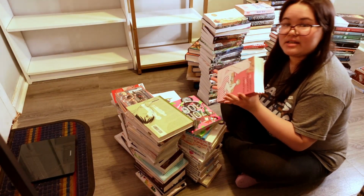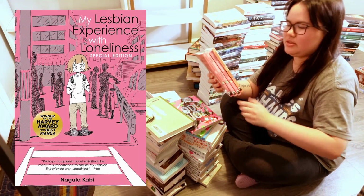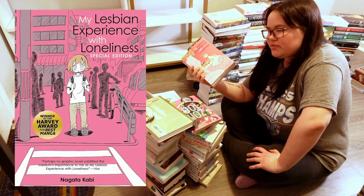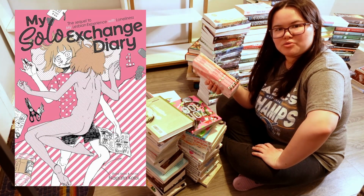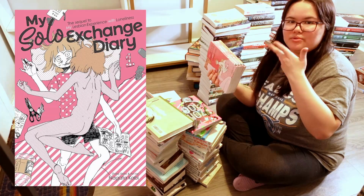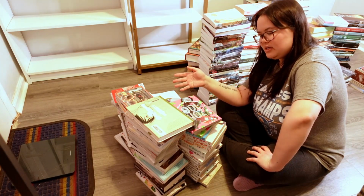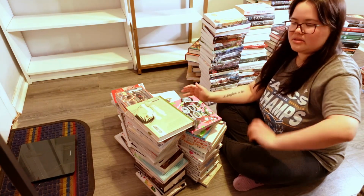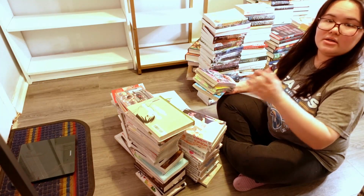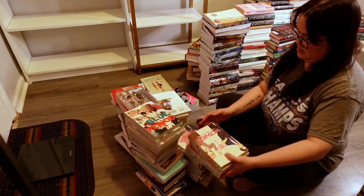Okay, if I have one exception to my alphabetical by title rule, it's Nagata Kabi's works. She is an autobiographical mangaka who does like manga memoirs of her own life. They are pretty much grouped together by title, but I'm gonna keep them in the order that they are in, release date wise. So I basically grouped them into three vague piles, like Z and then W and then B and then D and then W again. So we'll start there. Let's do this.